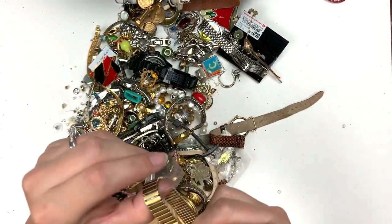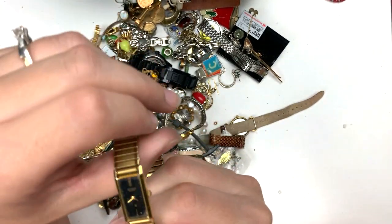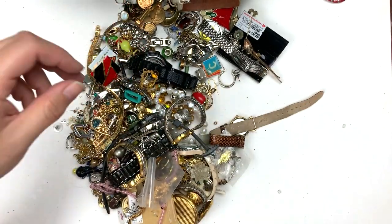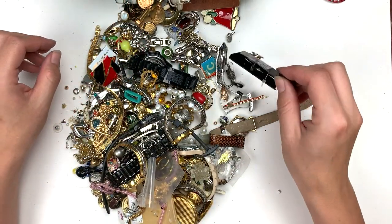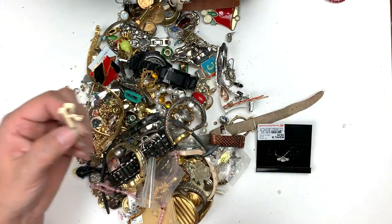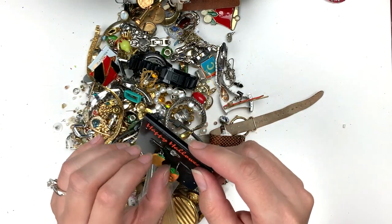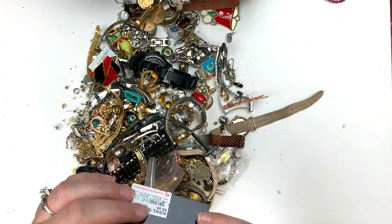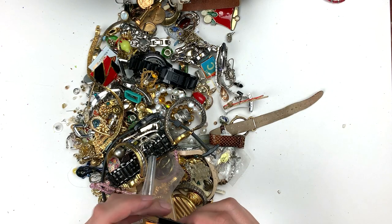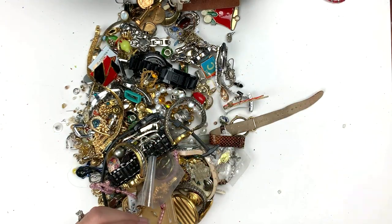Here's another stretchy band. Ooh, it's a Citizen. Gold Citizen watch. Cute. We've got a stick pin with an R. I got another, like a lot of R initials. Somebody. Some Happy Halloween Kohl's. They were $8. I don't know. I might sell those.